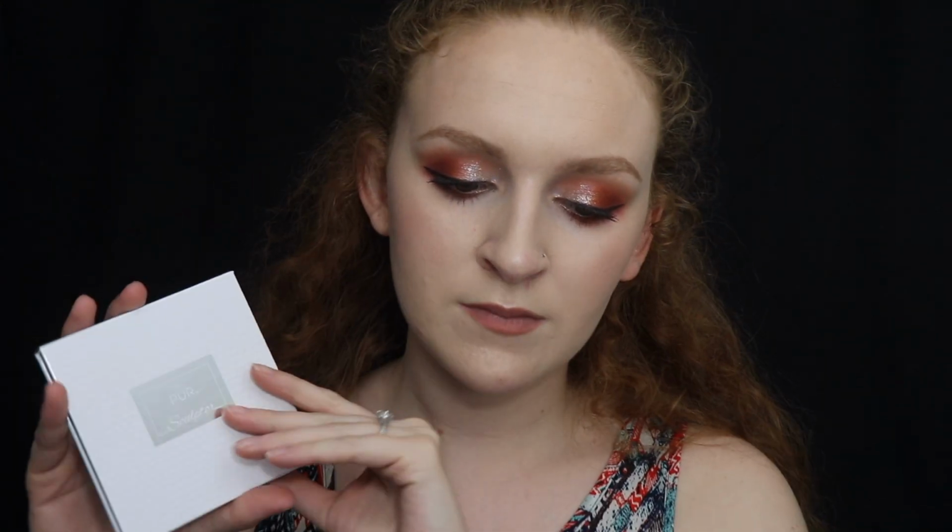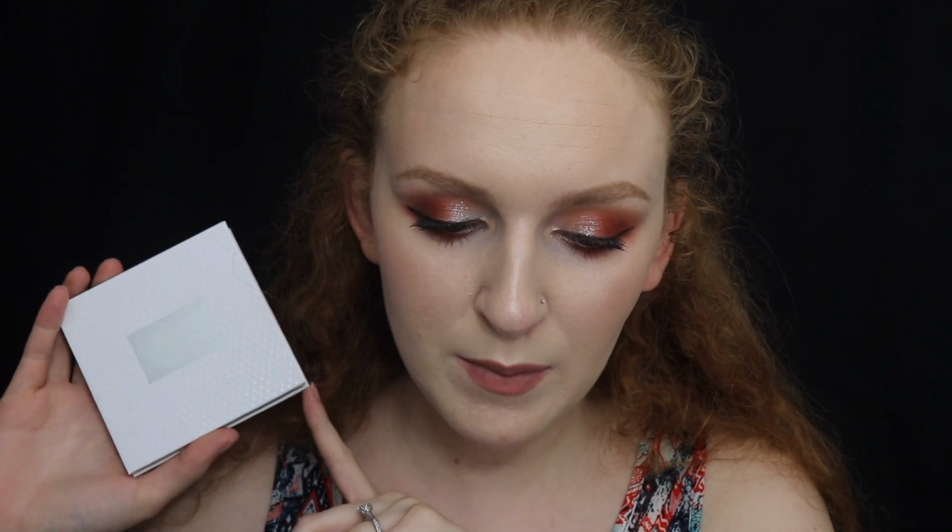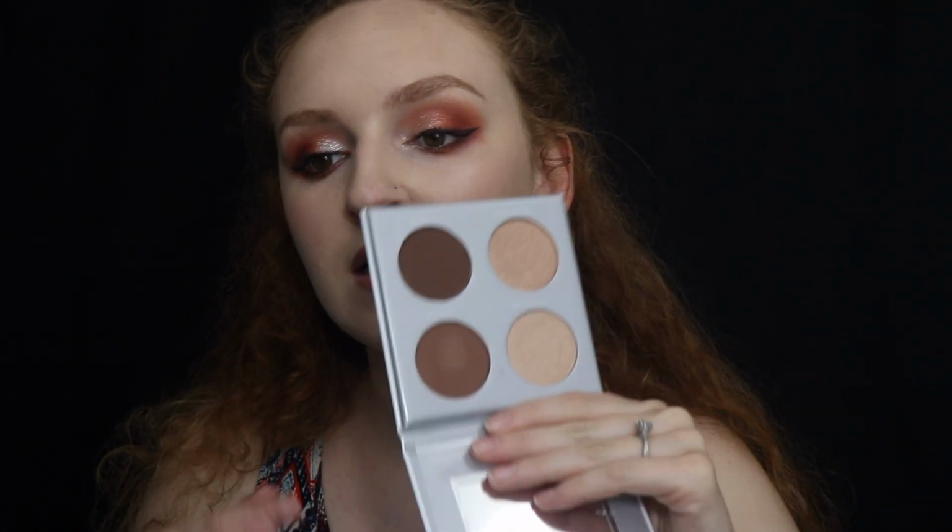The first thing that we have is this pure sculptor palette. It says it's a 4-shade sculpting palette that features 2 high beam highlighters and 2 matte contour shades that will leave skin sculpted to perfection with highly pigmented and buttery formulas. It retails for $30. This is what she looks like. These are going to be way too dark for me, but I will swatch them anyways. That is way too dark. This one we might be able to contour with, but the other ones, let's just swatch.